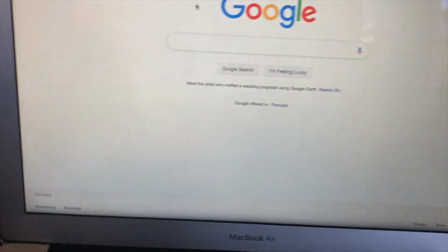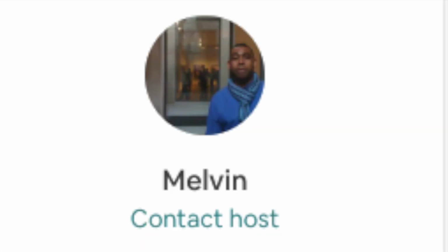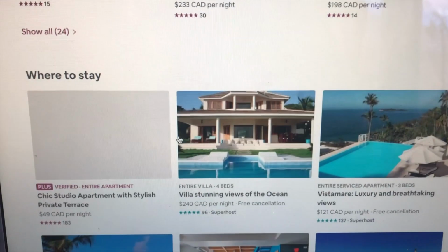We booked an excursion with Airbnb Experiences, which allowed us to go on this boat tour with our guide named Melvin. It was so much fun. In my opinion, I think that this tour is just perfect for family travel, especially with teens.